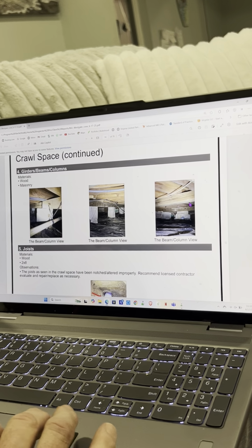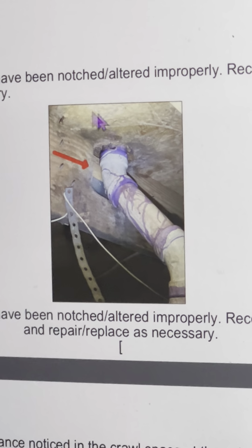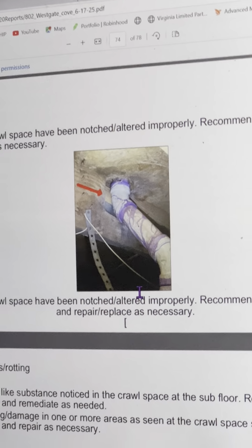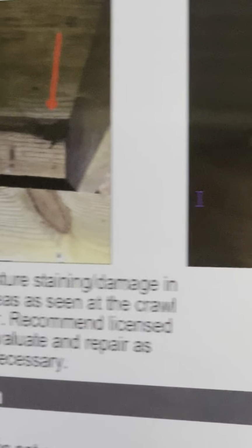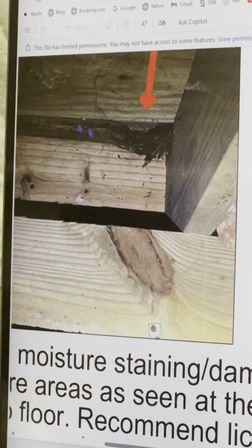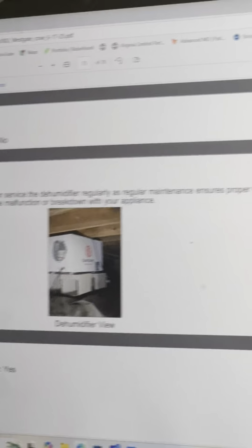Crawl spaces, the beams look good. You actually got 4 beams going through the house. So right here, this one joist, whenever they redid the kitchen, they cut this joist more than halfway deep to install this pipe right here. That's all it's saying. That was all I found with any of that. And there was one spot on the subfloor right here. You can tell where they replaced this part. I believe it's the old subfloor right here. And then a little bit of organic growth. Not bad. That'll get flagged on the moisture report.